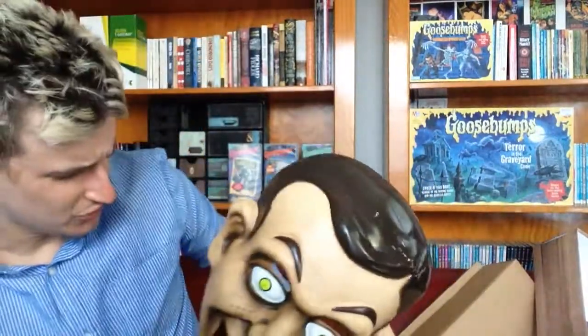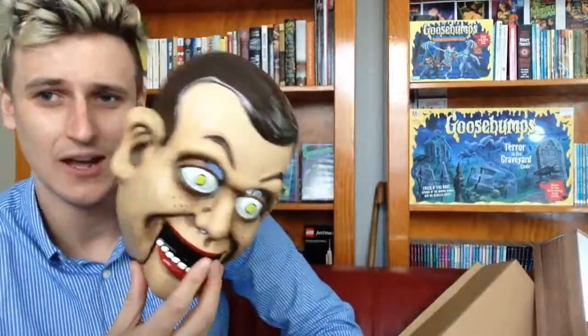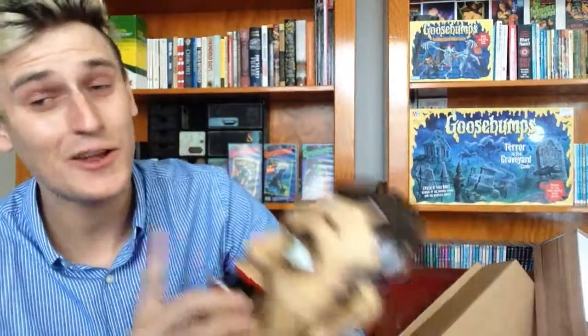These are a limited edition, I think 500 each. But for a Goosebumps collector, how could you pass up having something like that in your house? You can't. You can't go around calling yourself Gattsy on Goosebumps and not buy something like that. You can't do it. Now, both of those masks came with a t-shirt each.